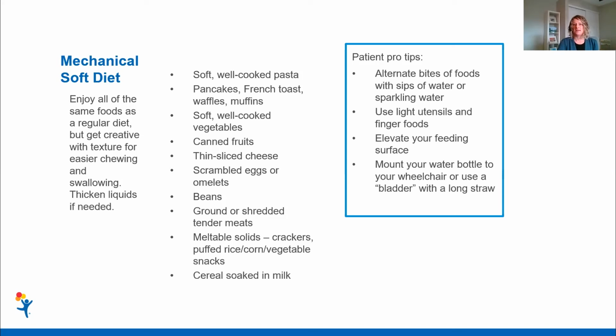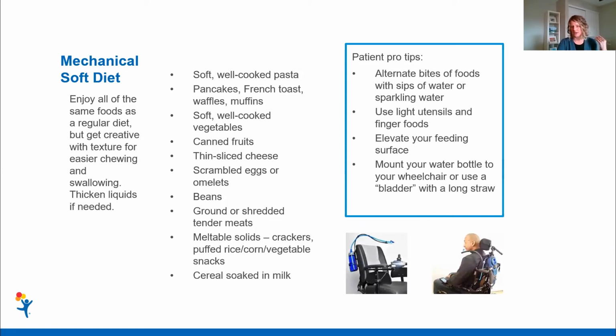And then hydration is so important. Just coming up with creative ideas to attach a hydration system to your wheelchair by using a CamelBak or a special straw, so that it's not a big problem for your child to get to the water that they need to be drinking.